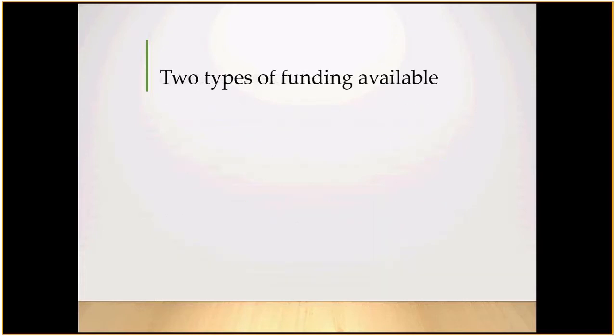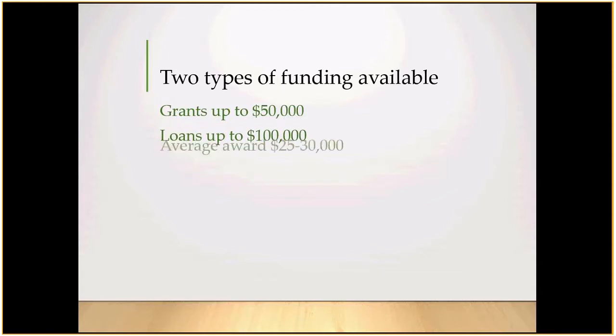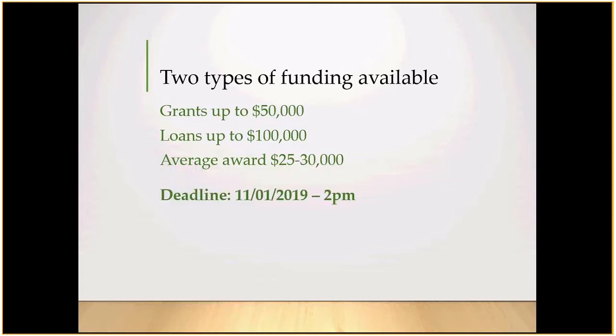There are two types of funding available. There's grants up to $50,000, and loans available for up to a max of $100,000. The average award over the last few years is about $25,000 to $30,000. The deadline this year is November 1st at 2 p.m.